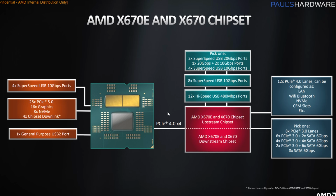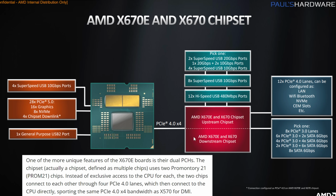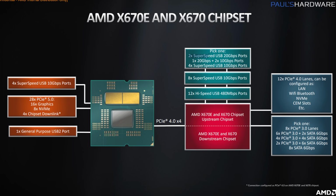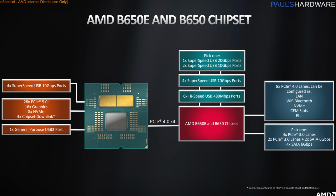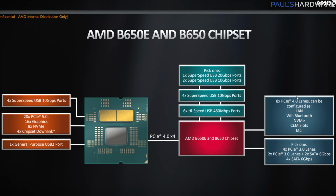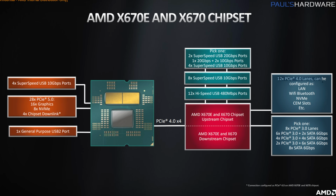Here's a look at the general chipset block diagrams as provided by AMD. So this has options for the motherboard manufacturers for how they might implement the different types of I/O available, but the simplest way to look at the difference between these X670 and B650 chipsets is X670 has two chipsets. There's an upstream chipset and a downstream chipset, which basically doubles your I/O over B650. So here, for example, you can have one SuperSpeed USB 20 gigabit per second port, whereas for this slot on the X series chipsets, you could have two SuperSpeed USB 20 gigabit per second ports. Likewise, with your supplemental PCI Express lanes, you can go with 4 PCIe 3.0 lanes or 8 PCIe 3.0 lanes. Note that with the PCIe 4.0 lanes, there's actually 4 of the lanes that connect these two chipsets together. That's why it doesn't double here. It goes from 8 to 12 versus going from 8 to 16.